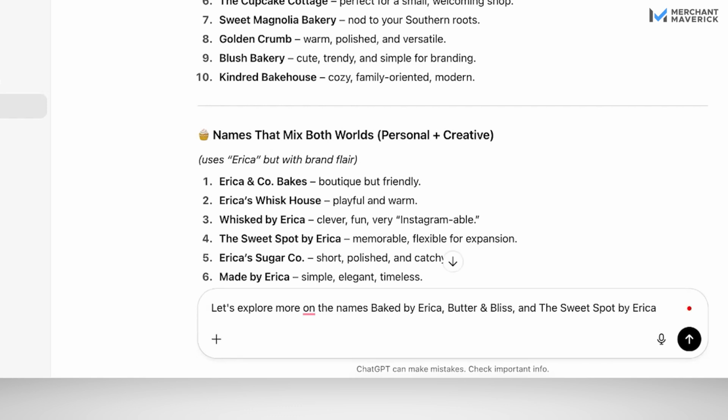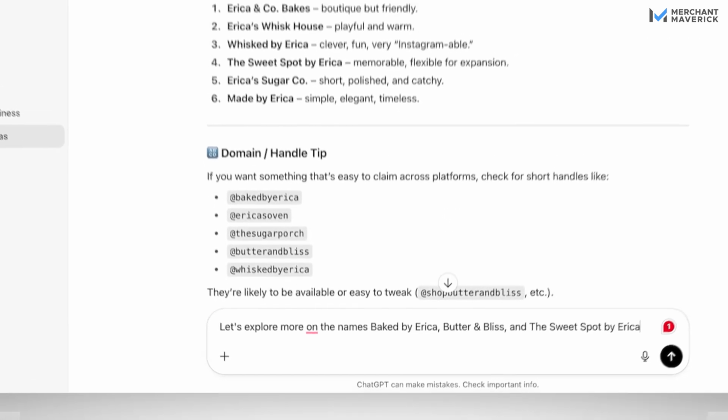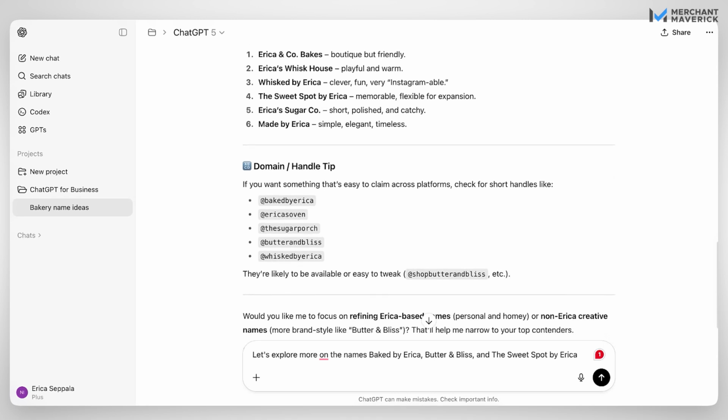Now, your list may be longer or shorter. You may see a name that immediately stands out to you. Your list may be significantly longer, but just go through these suggestions. If you don't like any of the names, you can go in and say, hey, let's try again, and it will spin up a bunch more names for you. But we'll just stick with these.